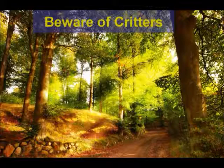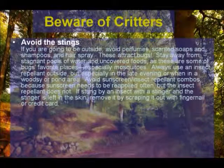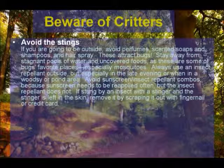In the South, the sun is not the only harm we can get. Unfortunately, we have to beware of critters. You want to avoid the stinging things, especially bees, wasps, and mosquitoes, which can cause disease. The best way to avoid these is to stay out of their favorite places, which are stagnant pools of water and uncovered foods. You need to always use an insect repellent outside, but especially in the late evening or when you're in a woodsy or a pond area.